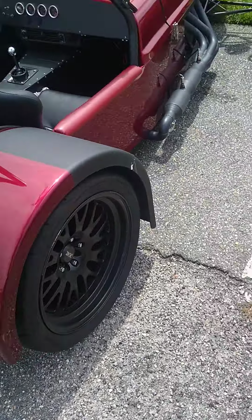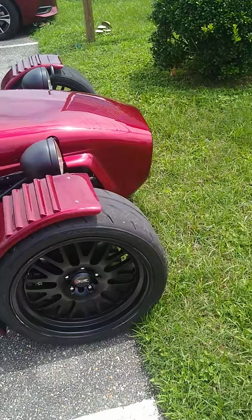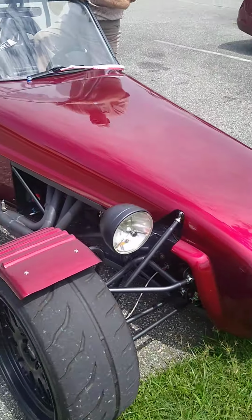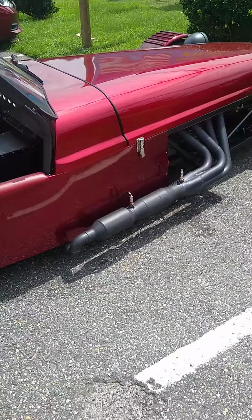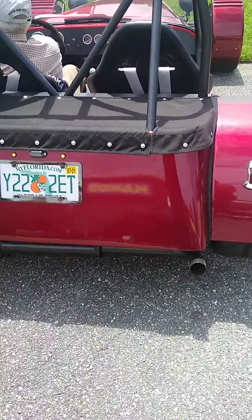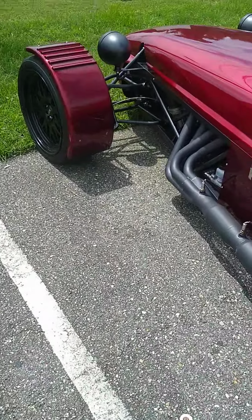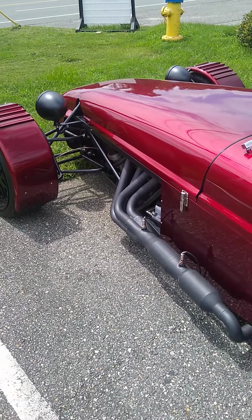All right, guys, check this out. Oh yeah, combination between kit car and production car. Oh yeah, this is what I just rode upon. Whew, nice. And we get to hear a start as well. I said, and we get to hear a start.